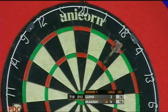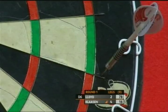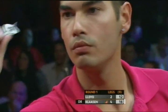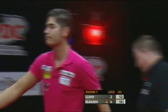Double 8 left, so double 12 now for Lloyd to get himself back. Double 6, this is a big dart. Oh, what a chance for Lloyd. He knows, a smile on his face. But Klaasen moving in for the kill. Well, he's already missed 3 darts now. 4 darts he's missed for the match. Double 4! And Jelle Klaasen this time makes no mistake.